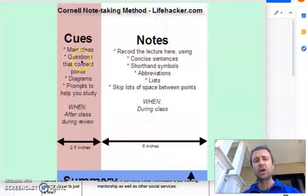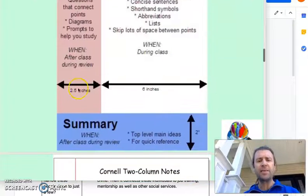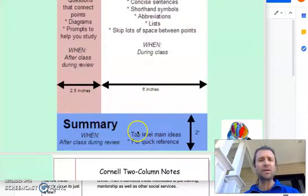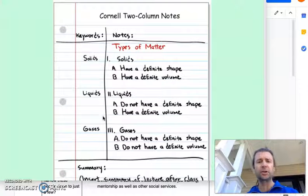You write main ideas and questions, and you're processing actively the information that you've taken at that point, and possibly putting some notes in there for next steps. And then at the bottom, you summarize the whole thing, and that can be short. A couple sentences is all you need here. This template doesn't show that, but I'm going to ask you to put the full citation at the bottom. So there are actually 4 parts to the Cornell system that I'm asking you to use in this class.